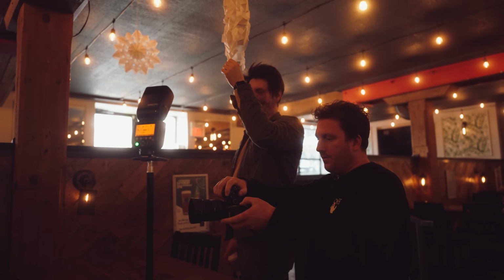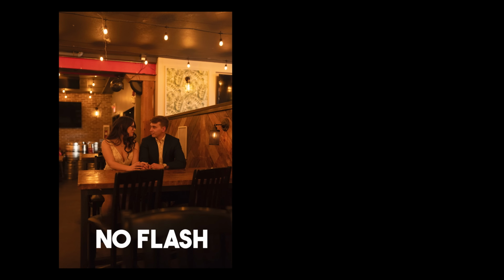With flash, with no flash, and the comparison.